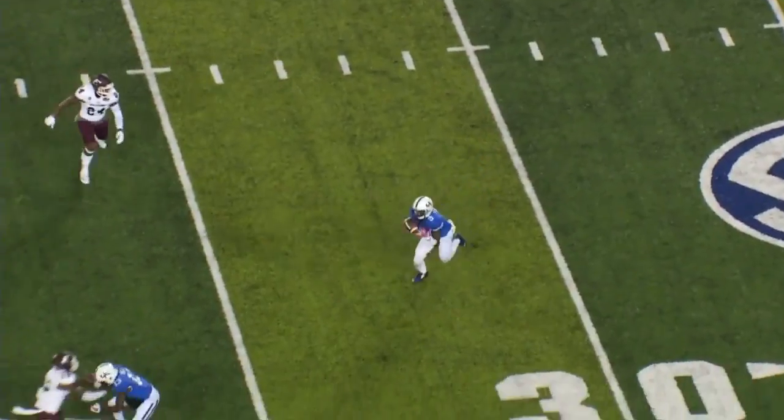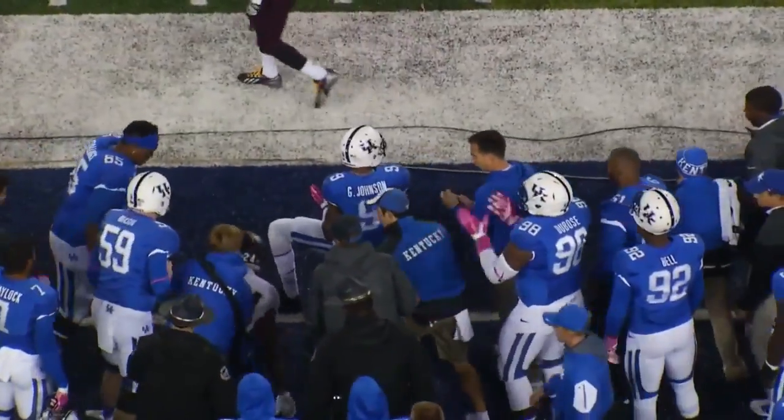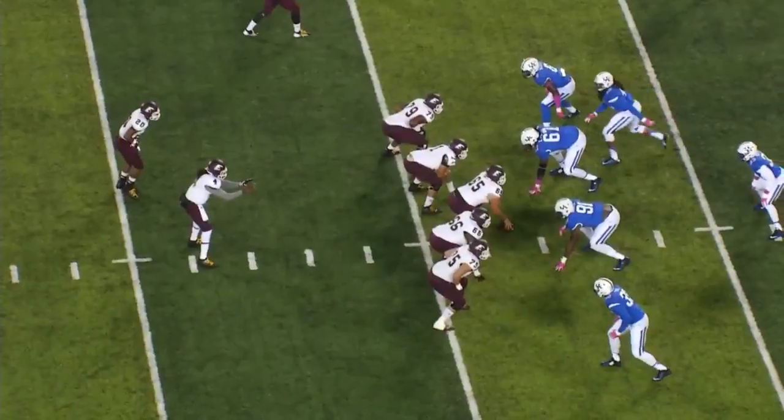Tolles, quick throw near side. Johnson juggles but pulls it in. He's got the first down up the near side, ridden out of bounds, out across the 43-yard line.